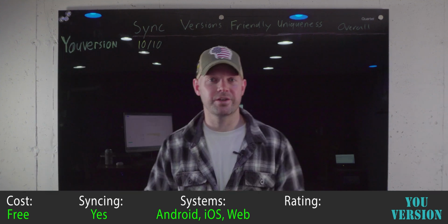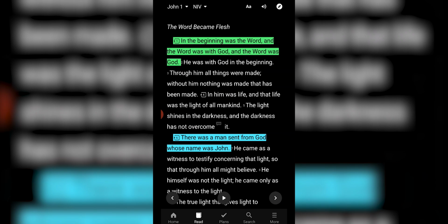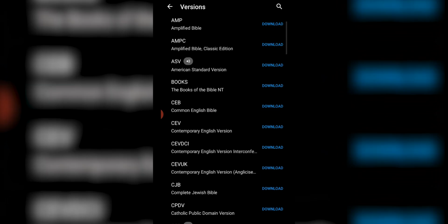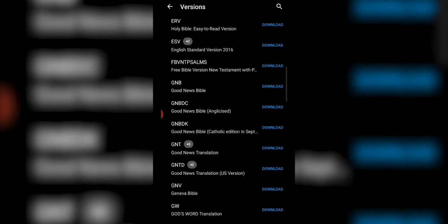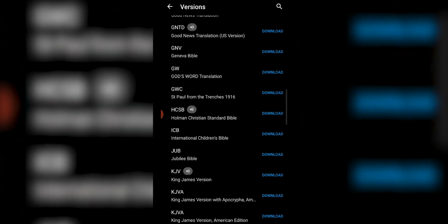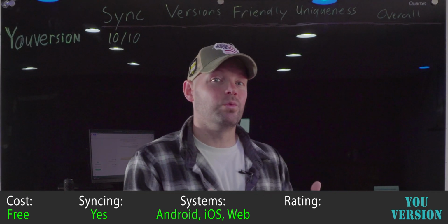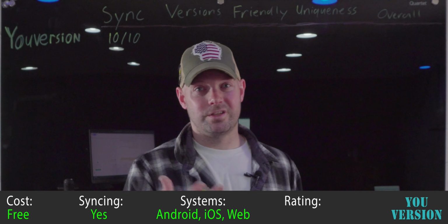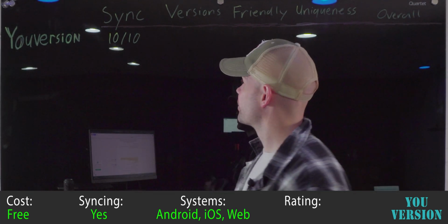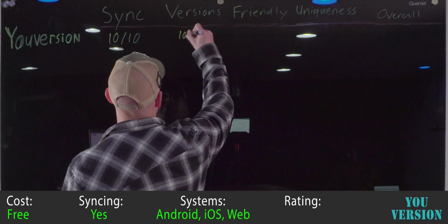All right, so next up on the rating criteria, we have translations. This thing has over 60 translations of the Bible available, which is extremely impressive. And on top of that, if you don't always want to read, it'll read to you. And not in that crappy robot voice, where it's just reading words from a computer, but it's an actual voice, much like if you were to get an audiobook subscription, which is a huge bonus. All right, so as far as versions go, again, I'm giving it a 10 out of 10.